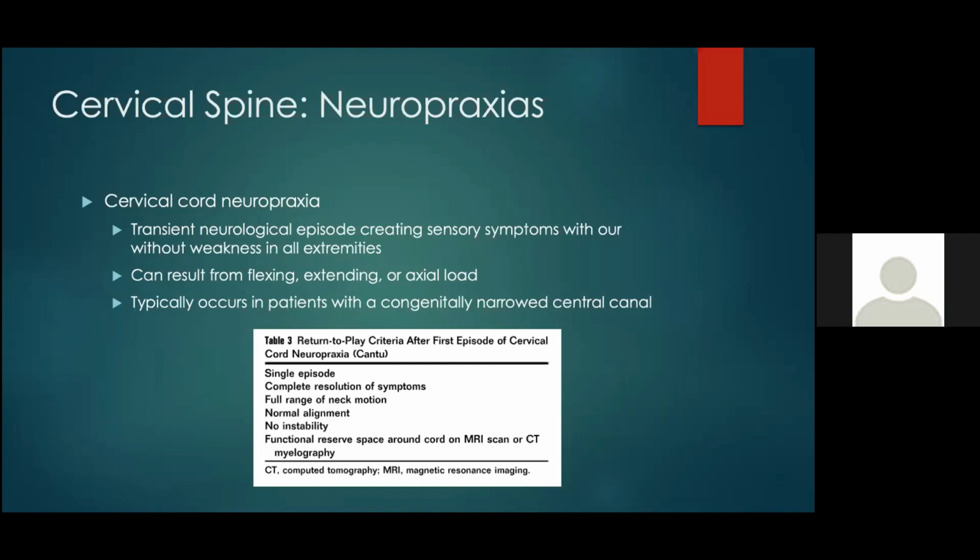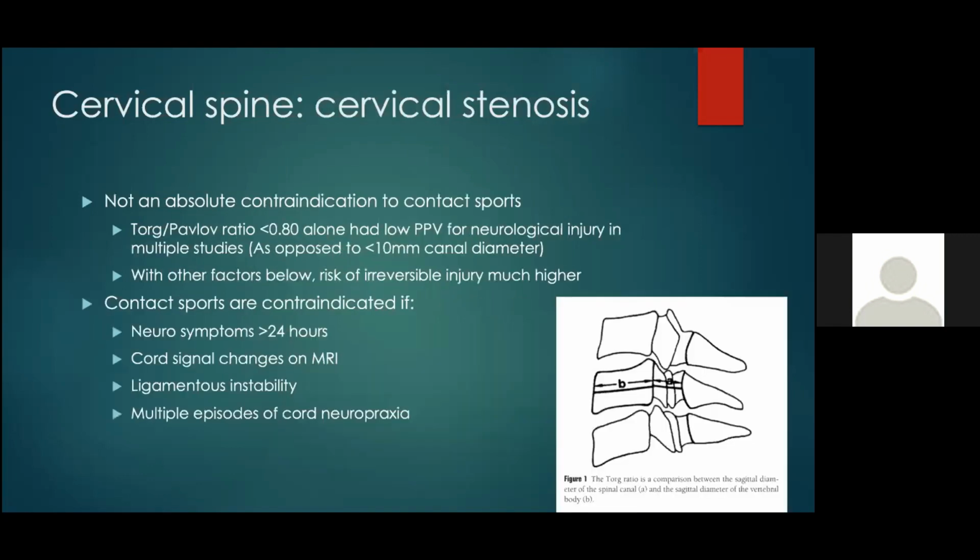And, you know, there's some debate about this, but generally people say that if the MRI looks okay after that happens, and it's only the first time that it happened, and the patient has a stable spine, that they can return to play and not be at an overall increased risk compared to the other athletes. And this brings up an important point: cervical stenosis, right?